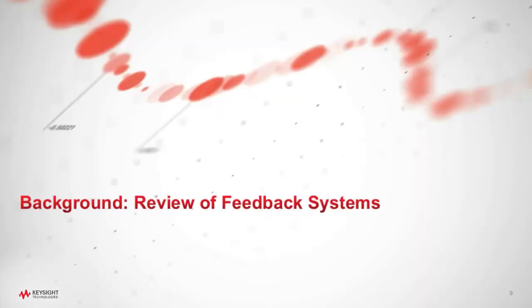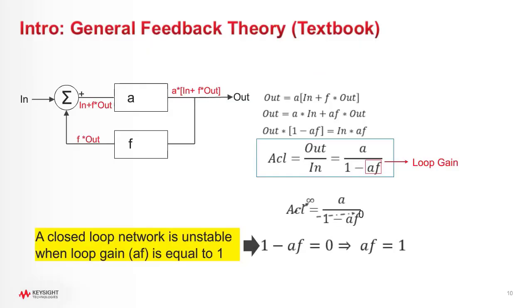So I know some of you are beginners in this space, and I thought it would be best to start by reviewing some basic concepts to get you up to speed. If you open up an undergraduate circuits textbook, you'll probably find this system-level framework in there for feedback analysis. It basically shows how to combine an amplifier with a feedback network and to derive the closed-loop transfer characteristic called ACL. In the denominator of that transfer function, there's a term which multiplies the amplifier and feedback terms. This is called the loop gain.